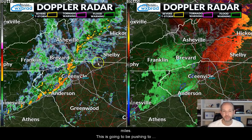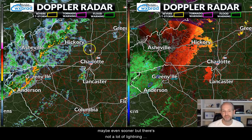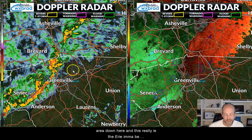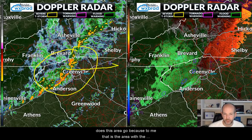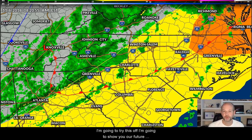So this is going to be pushing to the east today pretty quickly and should be across the Piedmont sometime around 11 a.m., maybe even sooner. But there's not a lot of lightning with it. We've seen a couple cloud to ground strikes in this area down here, and this really is the area I'm going to be watching this morning and into the early afternoon. Where does this area go? Because to me, that is the area with the highest potential for producing some damage.